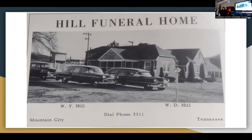Was that the only funeral home in town? Or was there another? That's the only funeral home in town? Right, then they moved. All right, next.